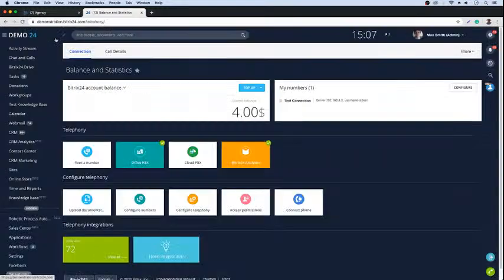Before you rent the number, just make sure that you've got enough money in your balance. So you can see in here we've got $4. If we wanted to top up, we just click on top up and it will take us to Bitrix, and you'll be able to purchase a coupon. I think they do it in $10, $50, $100 packages. And then you can set auto renew. So when the balance gets low, you can auto renew that balance to ensure that any costs that you're incurring making those calls can get taken from that balance.